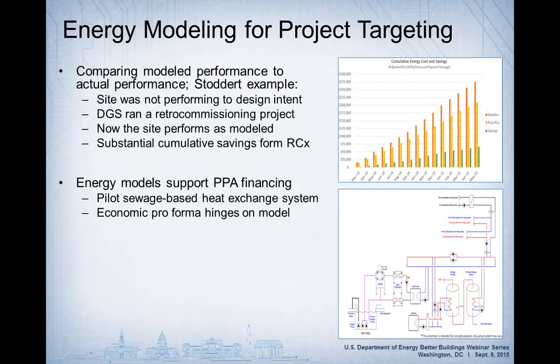But I think what we found is that a lot of portfolio managers are dealing with existing buildings, not so much just new construction. So we used the energy model. We had the retro commissioning agent go through the project. We found issues not only in terms of the outside air, but also in terms of the controls, and we started to look at how we can increase the communication coming out of the building.